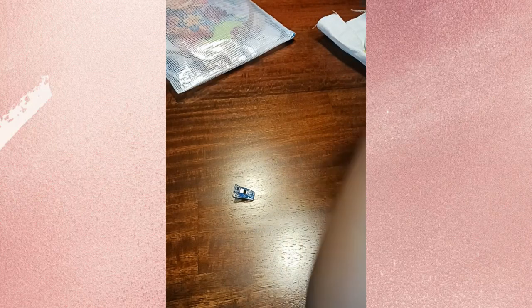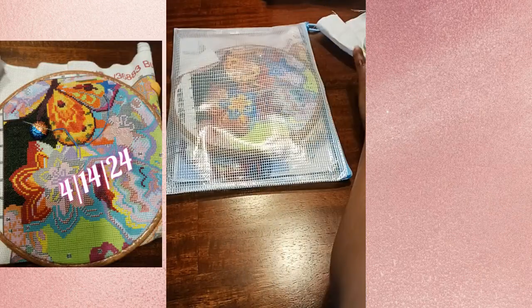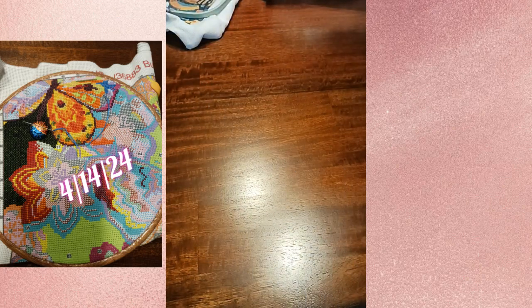Okay, so my last one that was in rotation is a stamped cross stitch. Oops, sorry about the noise. And you'll see on the screen where I stopped with that one.